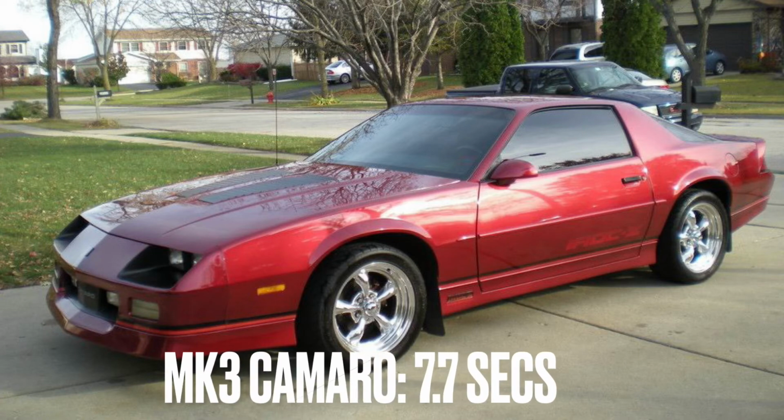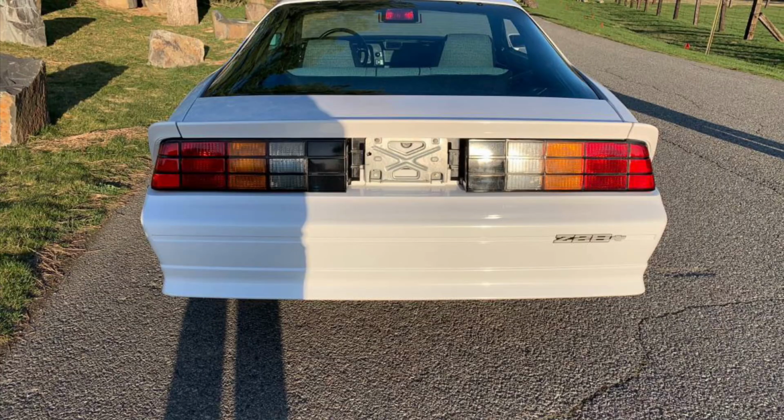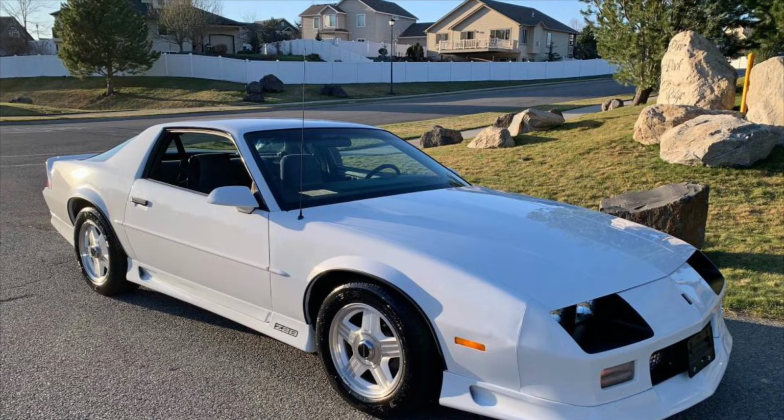The Mark III Camaro. Every murderer's favourite muscle car. 5 litre V8, 5 on the floor, rear wheel drive, 0-60 in 7.7 seconds. Yeah, I killed it at the end there. Although, it's still cool. It's still got that 80s style. And, wow, it sounds pretty cool as well. It's a proper muscle car and it's very cheap.